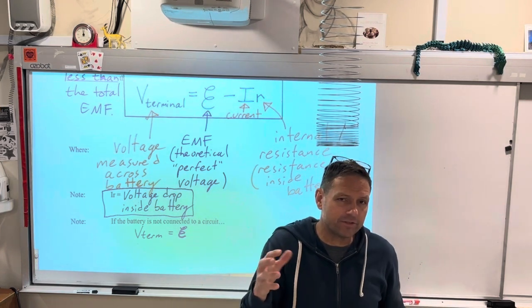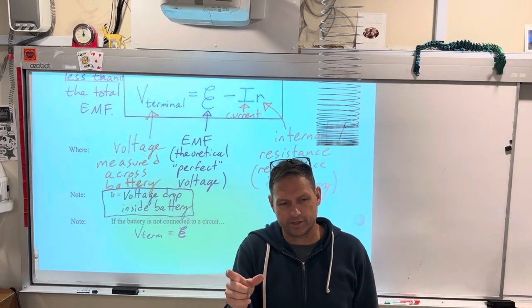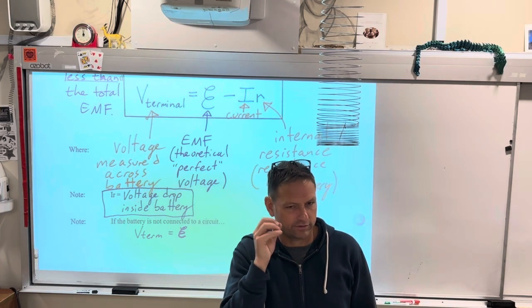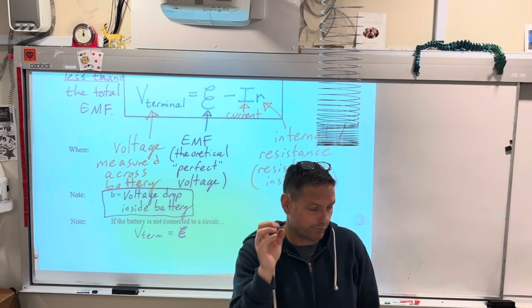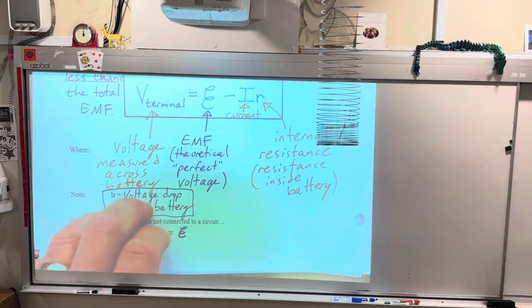To have the measured voltage be equal to the EMF, what would the internal resistance of the battery have to be? 0. Good, 0. Is that ever going to happen in real life? Not that we know of, unless we can make a superconducting battery or something like that, which we haven't done yet. Okay, flip this over to the next page.